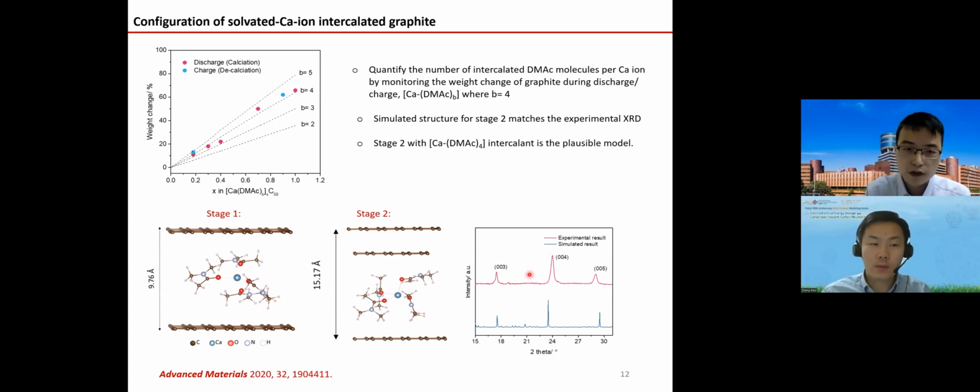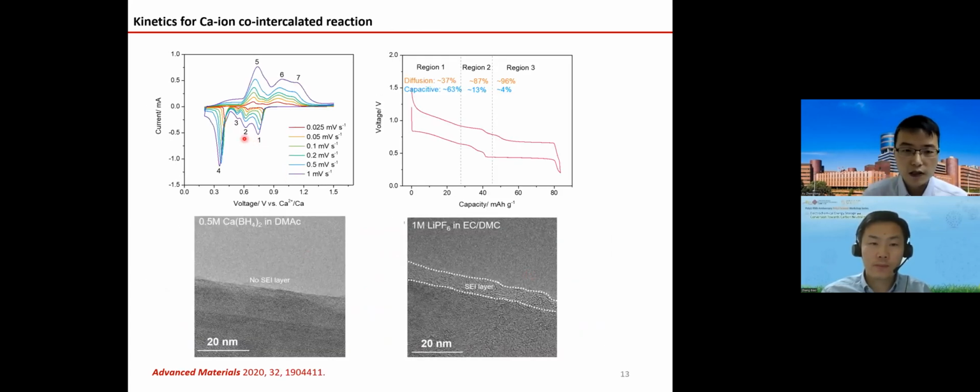the experimental results. We also studied the kinetics by CV scan. You can see that it is determined by both diffusion and capacitive processes. Something interesting is that we disassembled the cell and observed the graphite by TEM. We found that there is no visible SEI layer on the surface of the graphite after several cycles, which is different from the lithium-ion battery that uses graphite as the anode. That may be because of the co-intercalation reaction, in which the cutoff voltage is high, and there is no desolvation process in the co-intercalation. So this SEI-free phenomenon is beneficial to the fast kinetics that we observed for the rate performance.